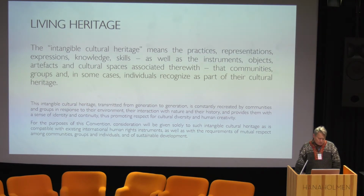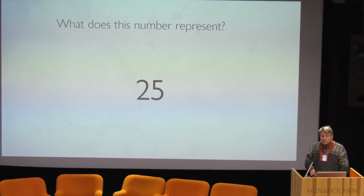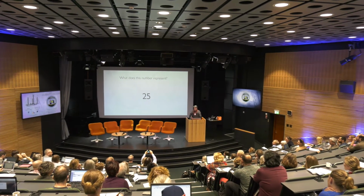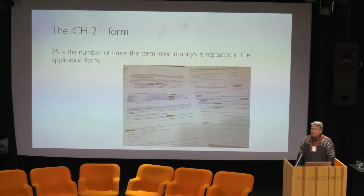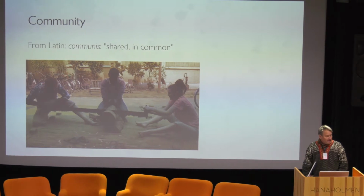And in the convention, of course, you know this by heart, but this is the definition that is used in Article 2. And there are some keywords here that we need to go more deeply into. And I will ask you now, this is an open question. Does anyone here know what this number means? Susanne, you probably know. It's 25. Why do I have this number? No, nobody knows. It's the number, if you look at the ICH2 form, 25 is the number of times the term community is repeated in the application form. So the term community is really important and crucial to the convention. What is a community? I think Susanne tried to answer that yesterday.